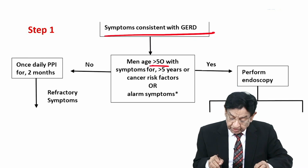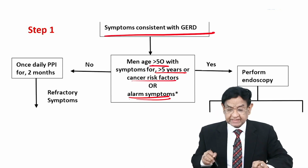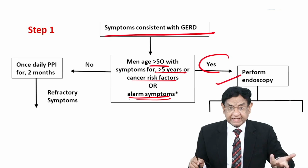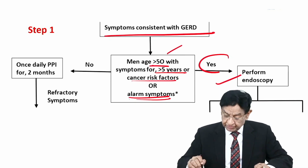Or symptoms for more than 5 years? Or cancer risk or alarm symptom? What are the alarm symptoms? I'm going to discuss in the next slide. Yes, perform endoscopy. Like in our case, we got many features which are consistent with this. So we like to go for endoscopy.